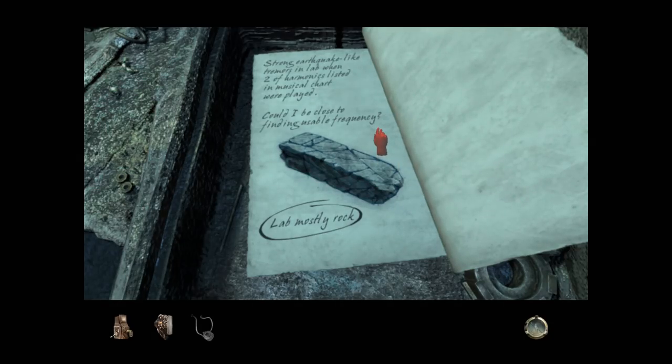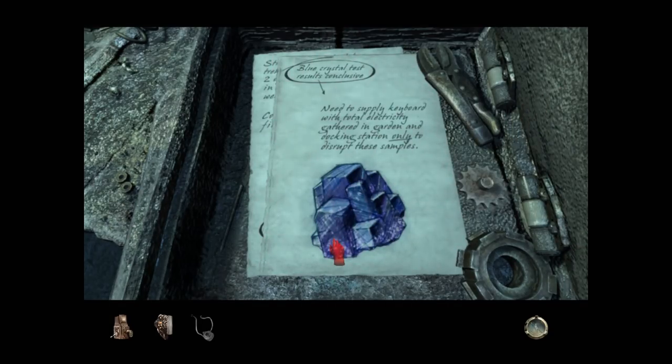The musical chart? Is that the thing that has a bunch of numbers on it? Blue crystal. Total electricity gathered in garden and docking station only to disrupt the samples.